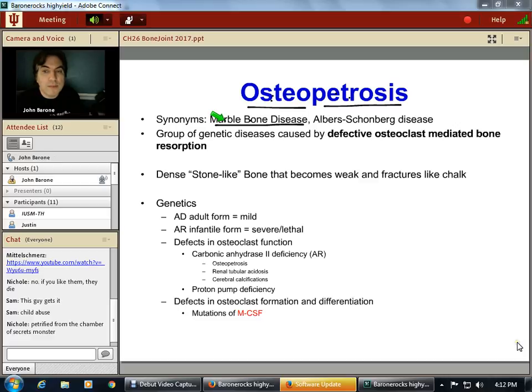An older name is Albert-Schoenberg disease. Those are the people who described it. So I'm just putting it here for completeness. It's referred to as osteopetrosis, but it's often referred to as marble bone disease. Now, there's again a group of diseases with different inheritance. A group of genetic diseases. The problem they have together is there's a defect in the osteoclast bone resorption.